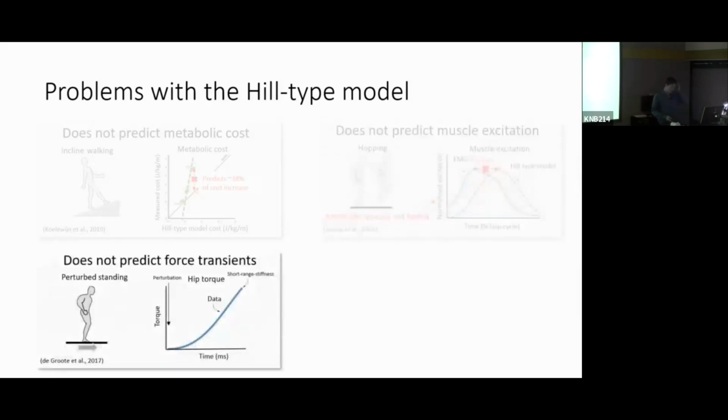All right, so then there's another type of experiment where we have standing and we perturb the surface and then observe the reflex response of muscle. And then you can typically observe an increase in the torque. This is hip torque in this example as a response to that perturbation. And it's typically described as short range stiffness. And then the Hill-type model has a prediction of force that's too low.